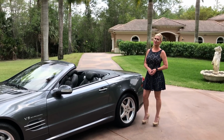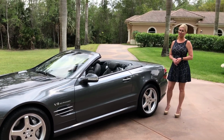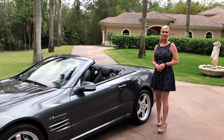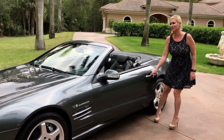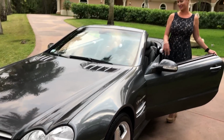From Autohaus of Naples, and today I have a beautiful, extremely low mileage car. It's a Mercedes Benz 2003 SL55 AMG Roadster, finished in a graphite metallic, gorgeous color. I love this dark color, but not exactly black, so it's one of those things that keeps you guessing.